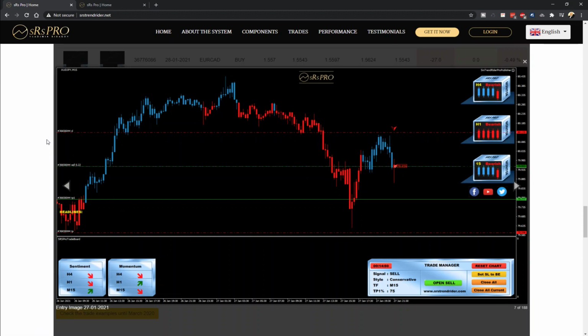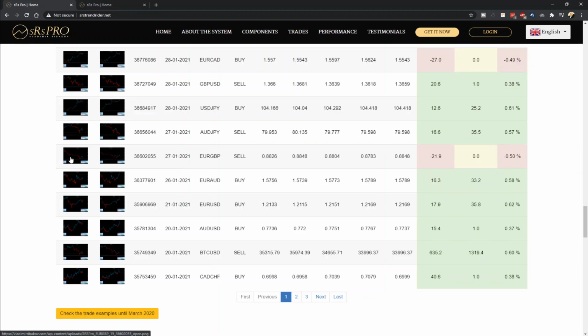Okay, so this is a very good example about these things. Let me see what else. Aussie yen, this is push down, double wave up, breakout, continuation. This is a pretty classical example.